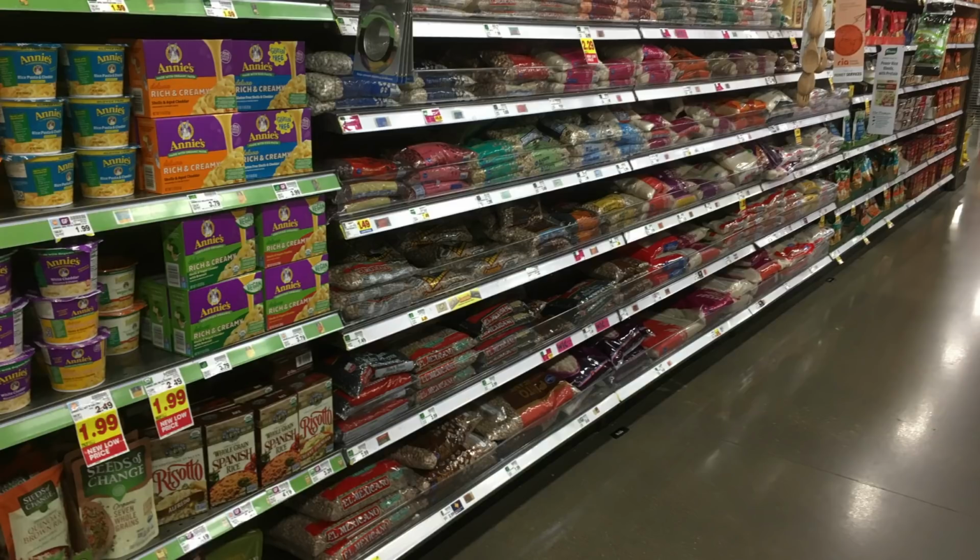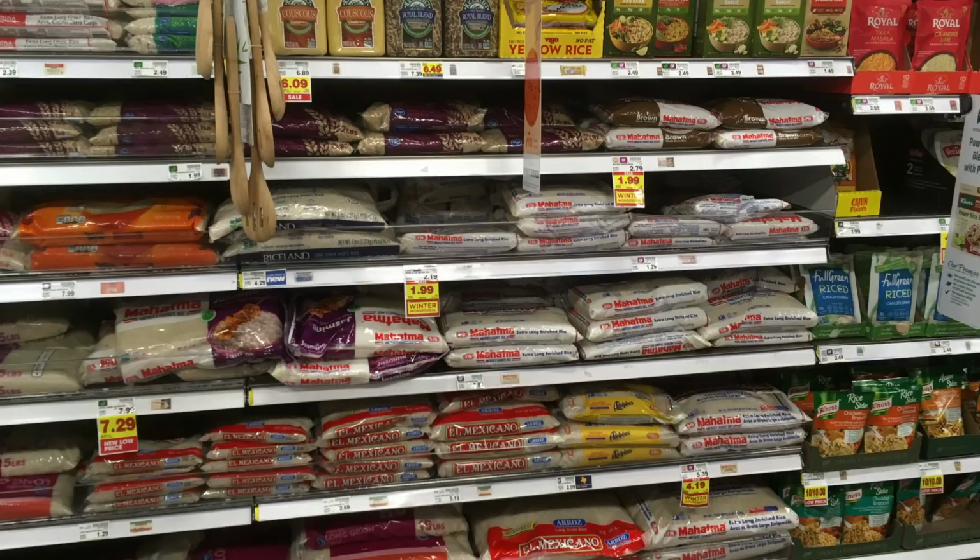Here's the bean and rice aisle. I did see a shortage last week on the rice. There was like 1 or 2 bags on the shelf. So it looks like they've gotten fully restocked. Everything looks great here, and don't forget to pick up your black-eyed peas for New Year's Eve. Here's another shot of the rice. Looks really good.